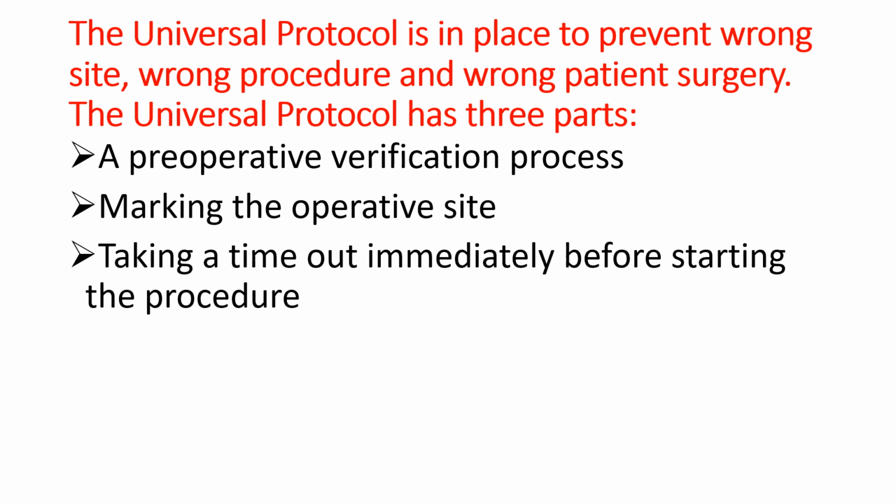And the universal protocol we have to follow to prevent wrong patient surgery, wrong procedure and wrong site. So three things we have to do. The first one, pre-operative verification process. Second one, marking the operative site. Third, taking a timeout immediately before starting the procedure.